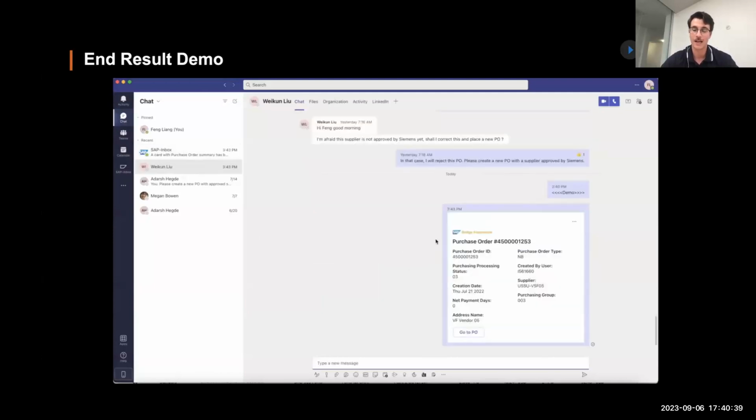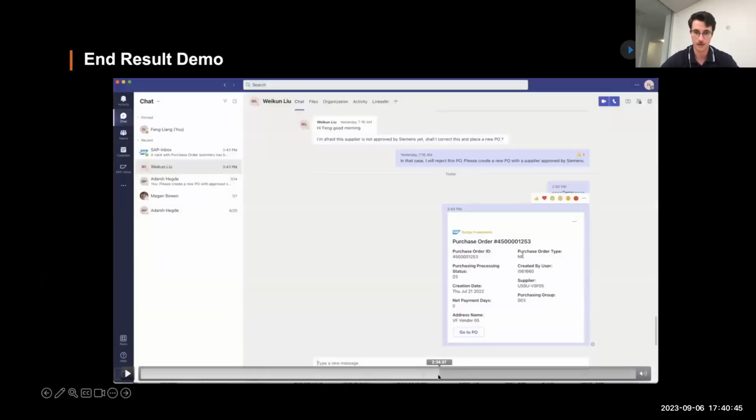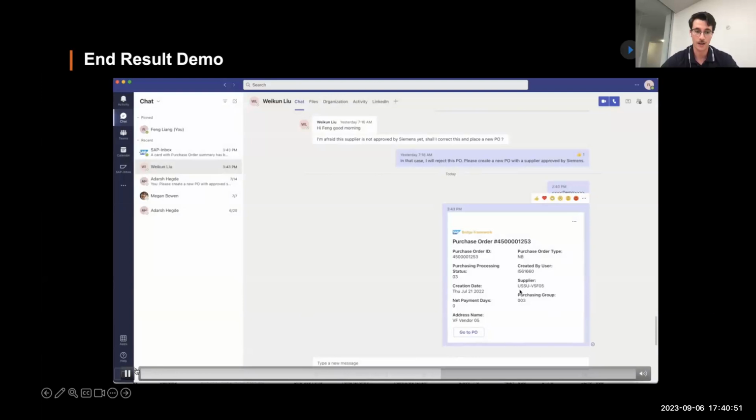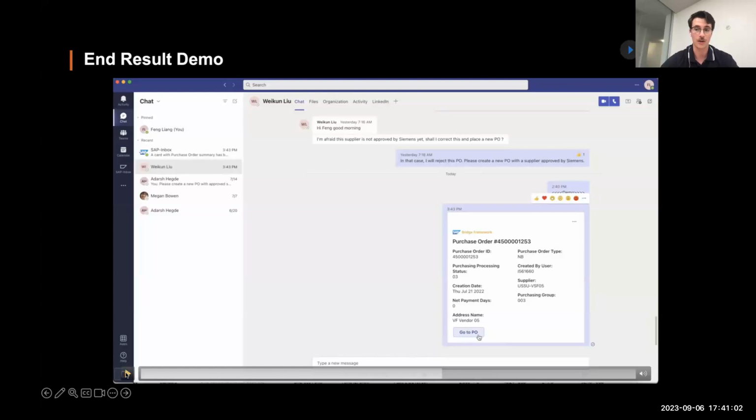Now, discuss actually puts this purchase order as an adaptive card. It happened a little quick, so it's hard to tell, but it put this purchase order as an adaptive card into a chat with the person that was responsible for creating it. In this case, you can see that it's a chat with Wei-kun. Wei-kun was the person that created this purchase order, and you might want to chat with him about it. So that's what that discuss button essentially does.